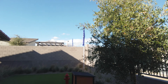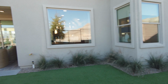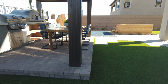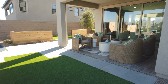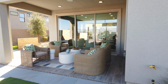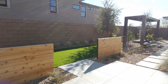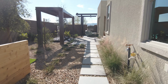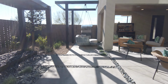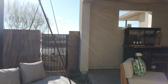Here's the back of the house, and again we have the artificial turf. Nice size backyard, pool size if you want one. And we have another covered patio that takes you into the great room. That last covered patio is approximately 15 by 10. And I'm going to take you inside the house. A lot of little seating areas in this model.